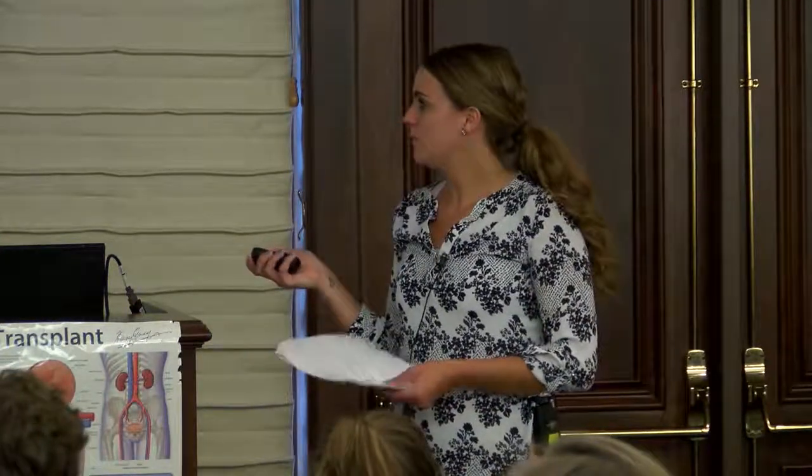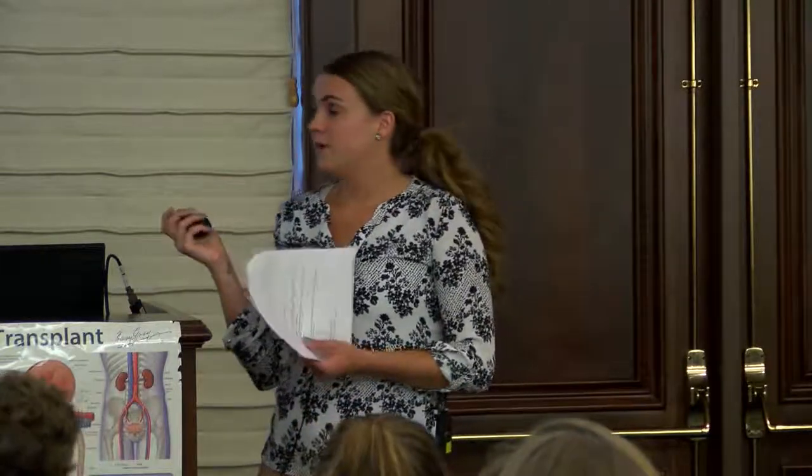Then there's end-stage renal disease, which is when your kidneys completely stop working. It's stage 5 of this disease, and that's when you have no urine output. At this point, you have to have a transplant or dialysis in order to continue to live. So on that, there is transplant, and I'm going to speak a little bit about it.